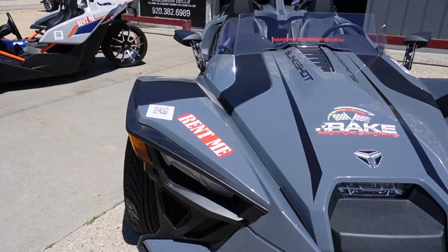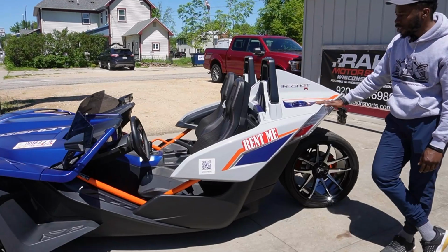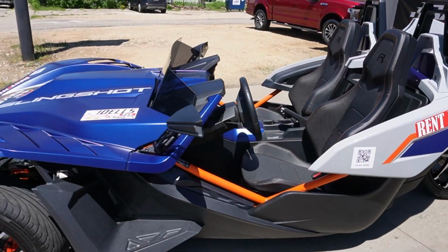And then this is the R. It's not top tier. They do have a Slingshot Roush, which is like top tier. But this is pretty much top tier. And what you're paying for is pretty much the looks. And you can get your choice, it looks like, of a manual or automatic on these.